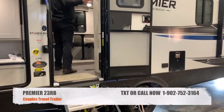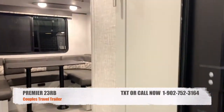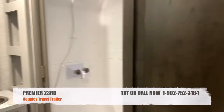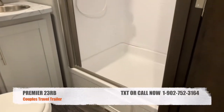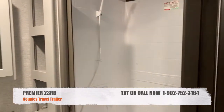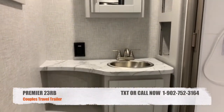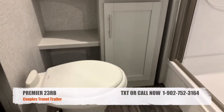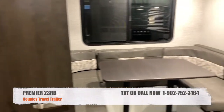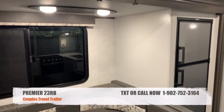You have a closet right at the entryway when you come in. A lot of people always look for that. And we're gonna go right into the bathroom, folks. Check out the large rear bathroom. Residential shower. Lots of storage in there. It's really good. It's right at the door too, so you can come in and out of your coach. Just a beautiful color scheme in here again, nice and bright. Again, you have the grays, the whites, everything's blending.